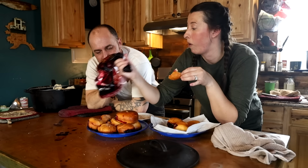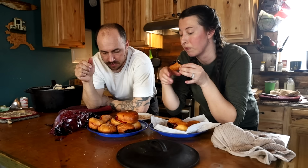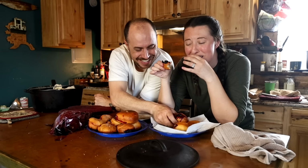See, I like the stuffing. I'm over here dipping mine in the sugar. If you would have told me that there's a berry I like just as much as the Alaskan blueberry, I wouldn't believe you. Believe me. Oh, these are good.